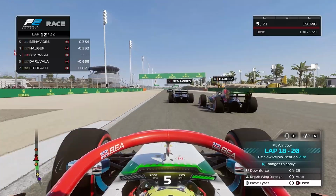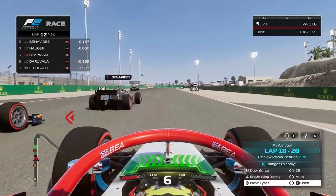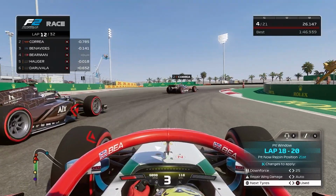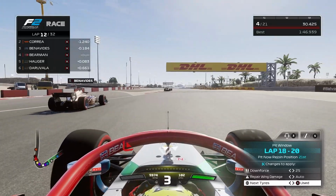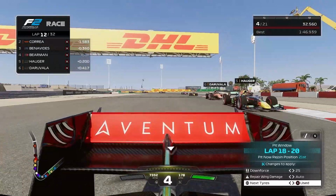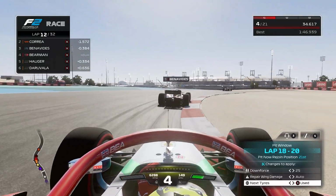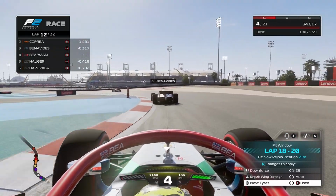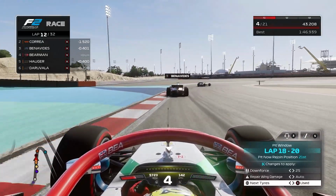Whoa, slow exit there from Benavides. Here we go. Try and clear both of them. Three wide maybe? No. God, that was so silly from me. That was deserved. Nice work, mate. That brings you up a place. I was just a little bit too aggressive there. Wanted to try and clear both. Nearly killed both of us. That was a very F2 move.